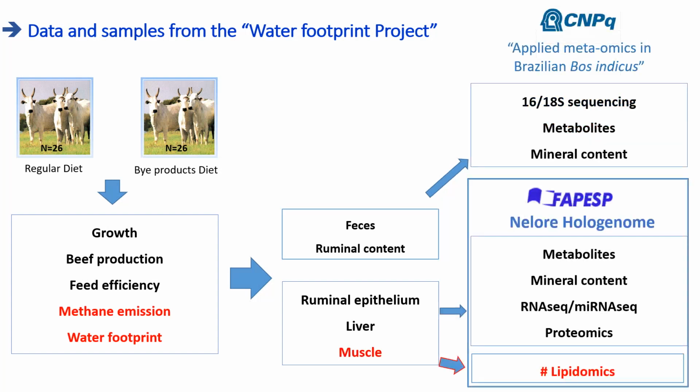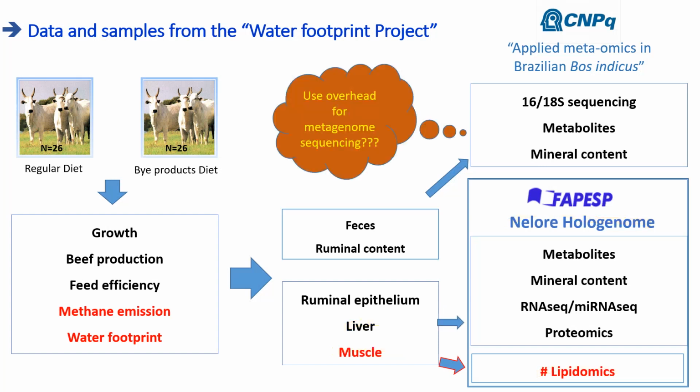Now, with this newly approved FAPESP Nelore hologenome project, we wish to obtain metabolites, mineral content profile, RNA-seq, miRNA-seq, and proteomics from ruminal epithelium, liver, and muscle. We also want to obtain the lipidomics profile of muscle. It is also a decision we have to take whether we want to use the overhead for metagenome sequencing and obtain much more profound information on this metagenome.